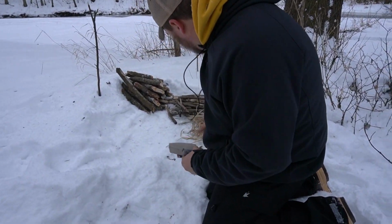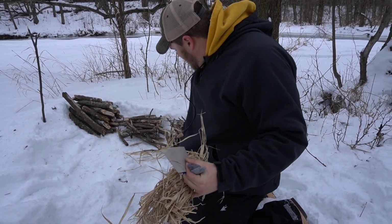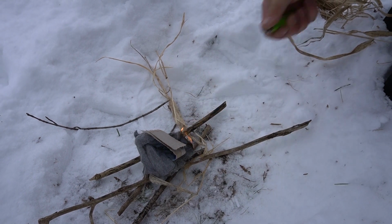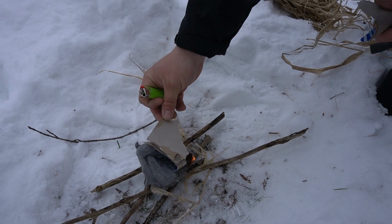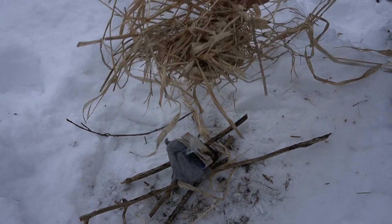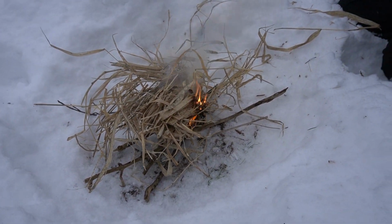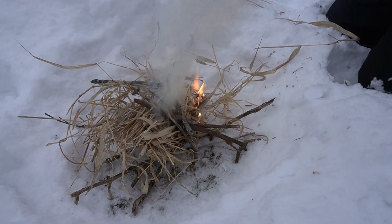But I'm just gonna kind of start this off. I'm probably gonna lay down a couple of the small twigs to keep the lint off of the ground. Light the lint, and lint burns real nice and slow, so kind of the beauty of lint. I'll just get that kind of propped up, and once it starts, that's why you want to have all your wood ready.